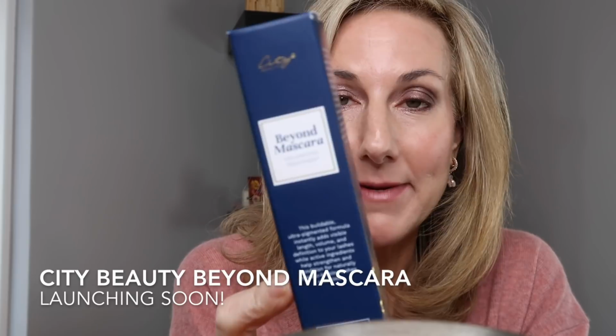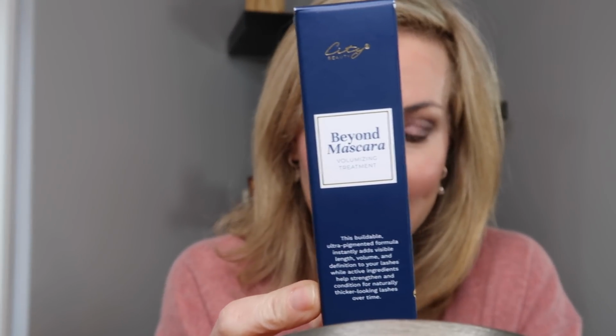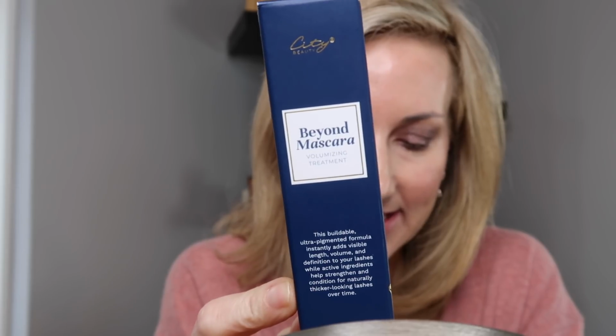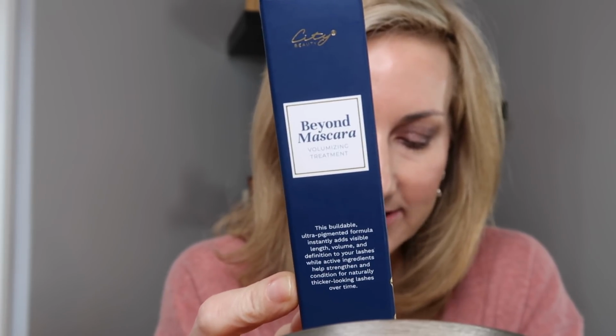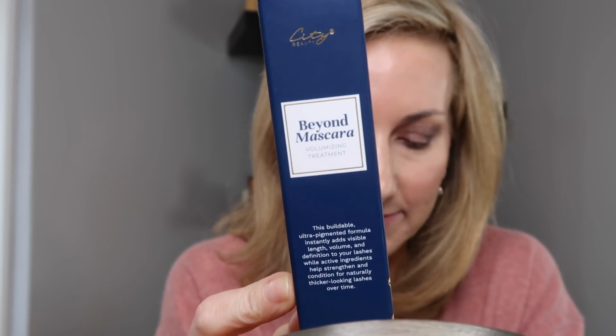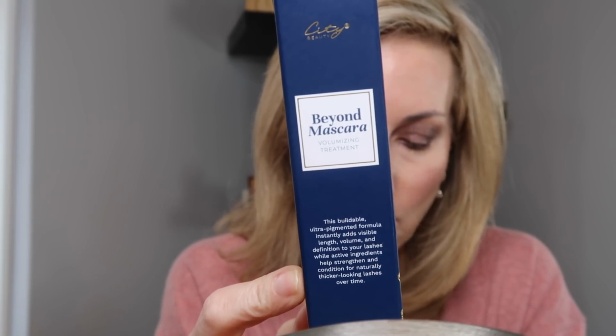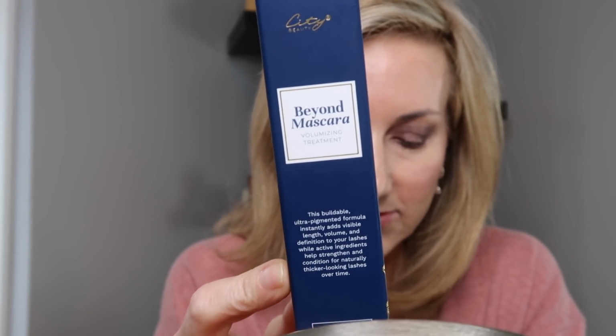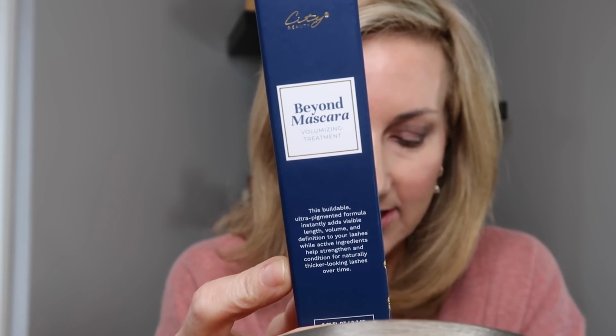Today we're gonna actually test out a new mascara, and this is from City Beauty. This has not launched yet. This is called Beyond Mascara, but it's supposed to coat the lash in rich black pigment for visible length, thickness, and fullness, adding instant impact and dimension to your eyes. The hourglass-shaped brush grasps each lash from every angle for a fanned-out, wide-eyed appearance. Additionally, active ingredients work to support and hydrate lashes, resulting in a longer, denser, and thicker look over time. So this is supposed to rival my beloved Chantecaille. So we're gonna put this on today and check it out.